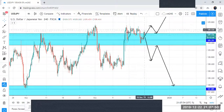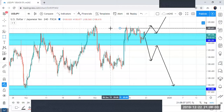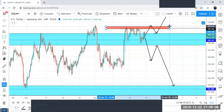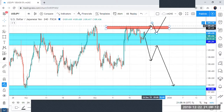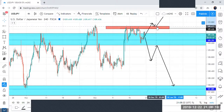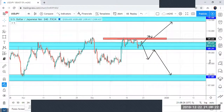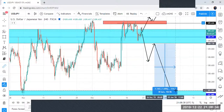So UJ, waiting on a break and retest. Would really love to see price break these levels here, this area, more so than my zone itself. I want to see price get higher than this. So this is a possibility. If this happens, we'll take the trade up to the next zone. It's about 100 pips if this happens. If not, we write it down. Another 100 pips.